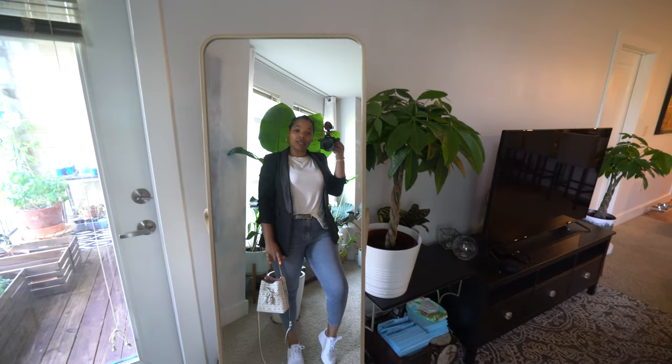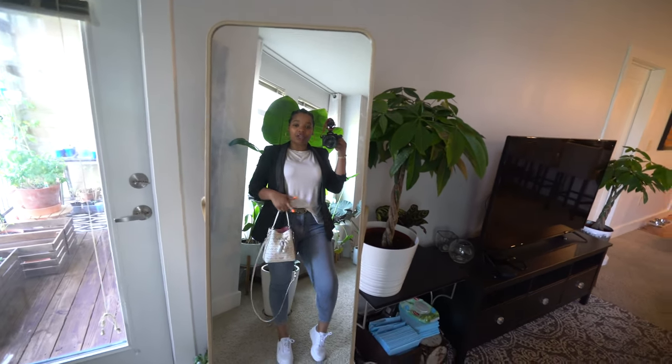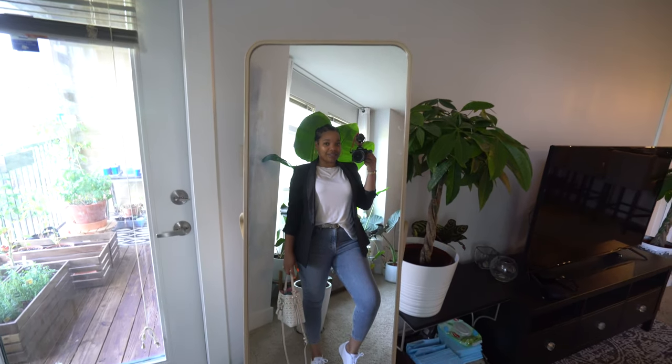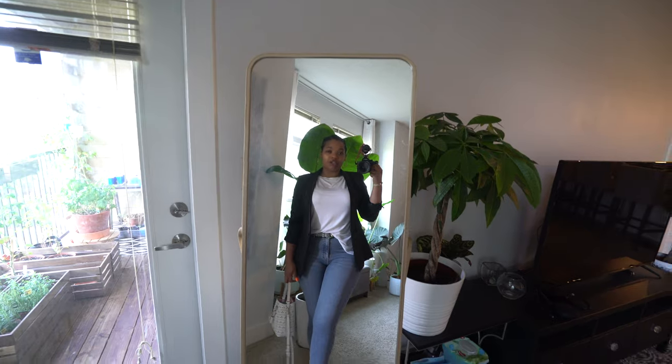Today's Monday, and I'm doing another outfits of the week. Here's what I'm wearing today. I'm keeping it casual. I got on a white t-shirt. I have on these light blue jeans that I just got from Topshop, and I can't believe that all the U.S. Topshop stores are closing. So I got these for $30, and these are the Jamie jeans, and they're usually about $70, so I thought that was pretty good.